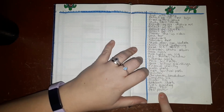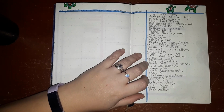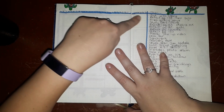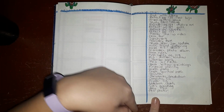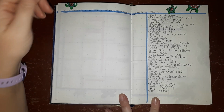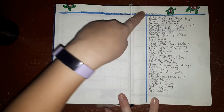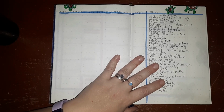So you write on this section the tasks. And you have a little column for every day and then a column for if it's been moved forward. So this is for the month of January. I have 31 days and then a column for move forward.